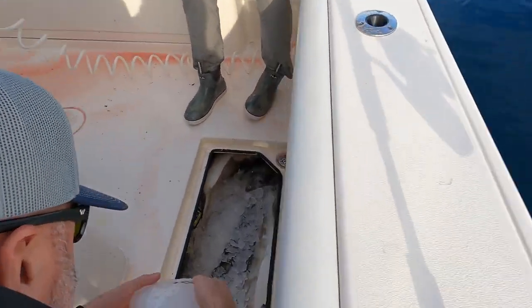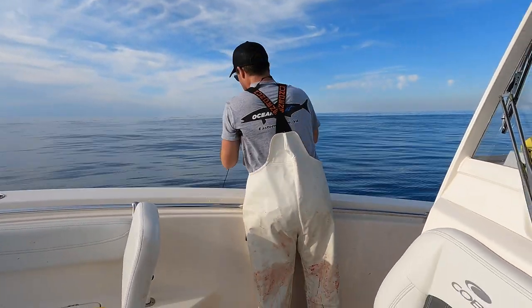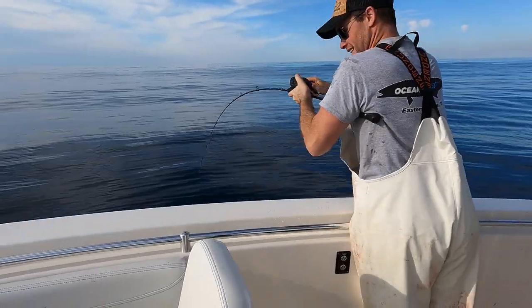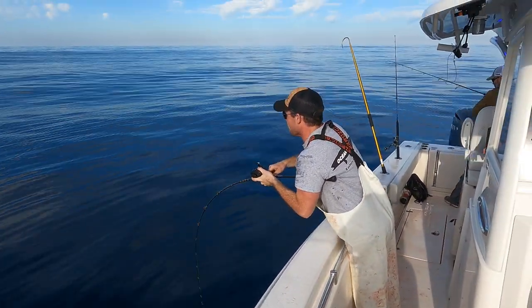Look at that ice box right there. Getting full. Three big cobia in there. Little almaco. Got all kinds of stuff. Trigger. We're on again right here. I can't even get a pause in the action. It's just insane. Slow pitching away, baby. Oh, we got some weight here, guys. This is a good fish. We got some weight.